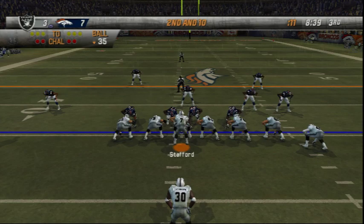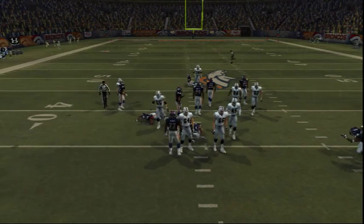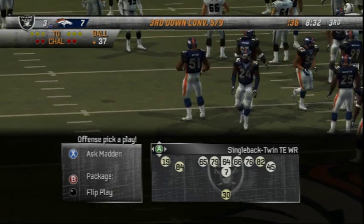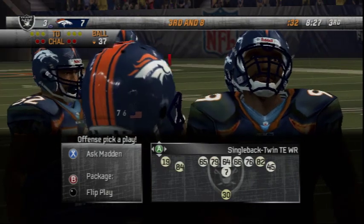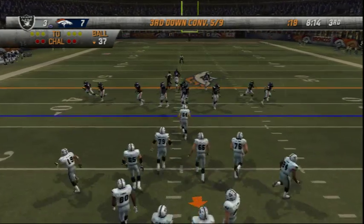Only one man back. Handed it off to the back. DJ Williams brought him down for his 3rd tackle. Brown battles his way forward for what appears to be a 2-yard pickup. Ball on their own 37-yard line.